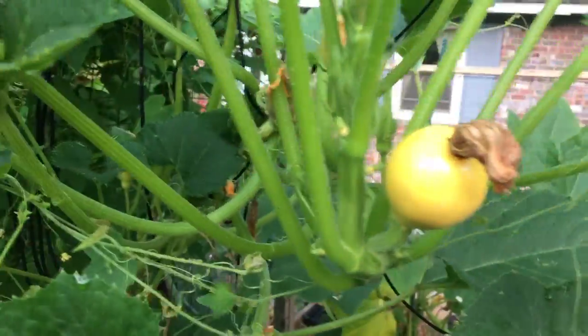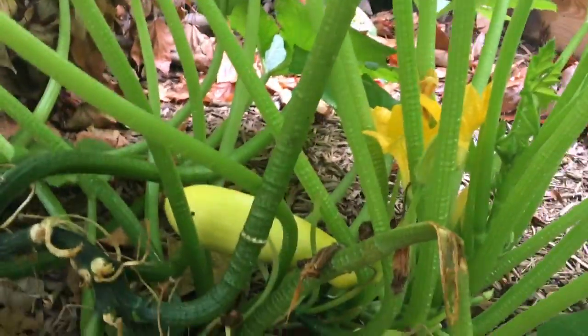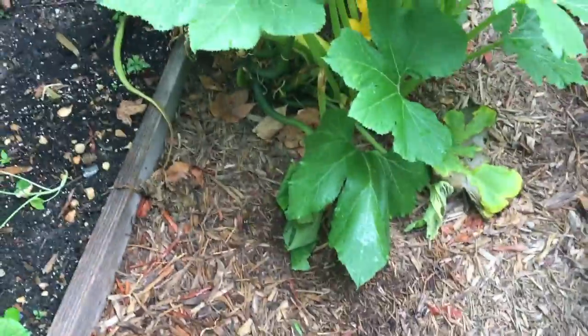Anyway, I got a couple lemon squash from this one yesterday. There's one growing. Another little baby there. And this one is one of the straight necks. It's got a fruit growing there. It came out into the walkway, so I just let it be.